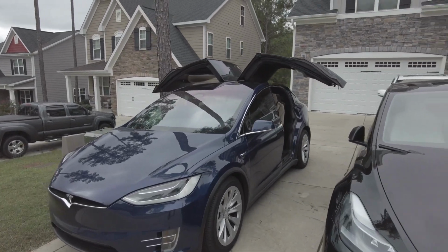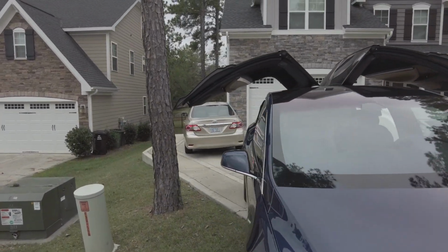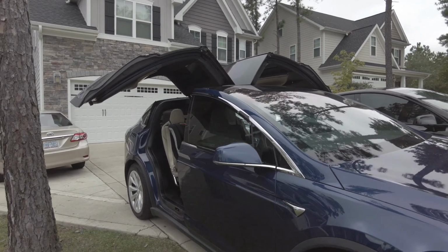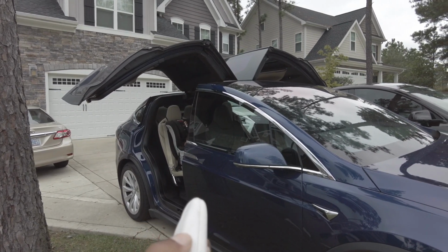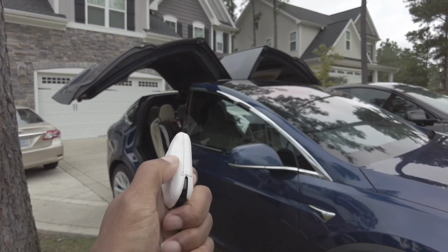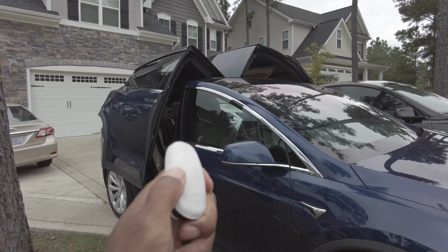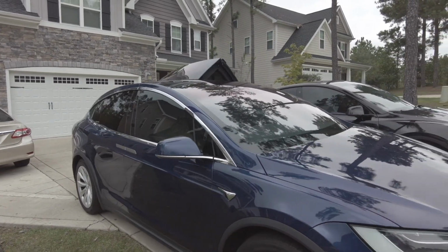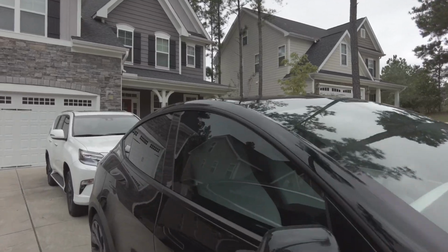Obviously, the first thing you notice, you see these big rear doors that are up, man. I really love these doors, man. And you can control them right from the key fob. So let's close the right door by pressing that twice. 1, 2. Close the left door by pressing that twice. 1, 2. Doors down.